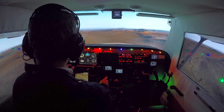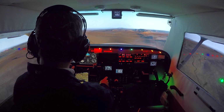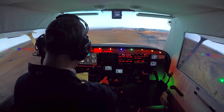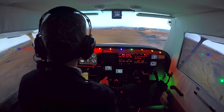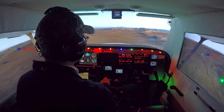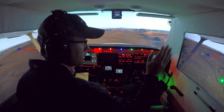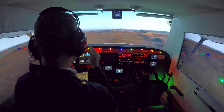Canyonlands traffic, Skyhawk 15 Juliet Golf is 7,500, 3 miles due west of the field. We're making a 45-degree entry for right traffic into 21 Canyonlands. Okay, Moab is that way. Arches National Park is that way. Canyonlands National Park is that way. Our field is that way.